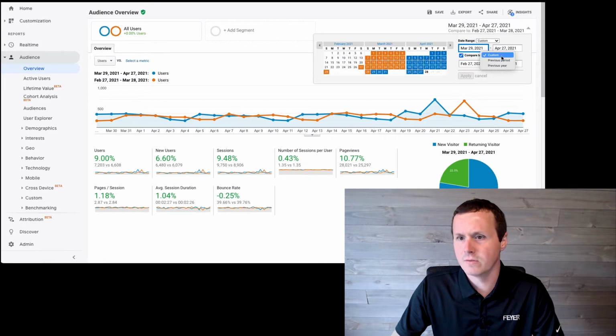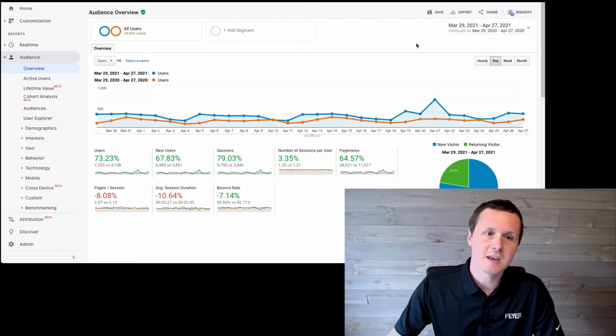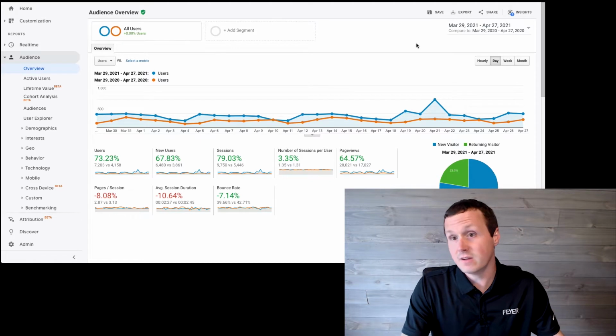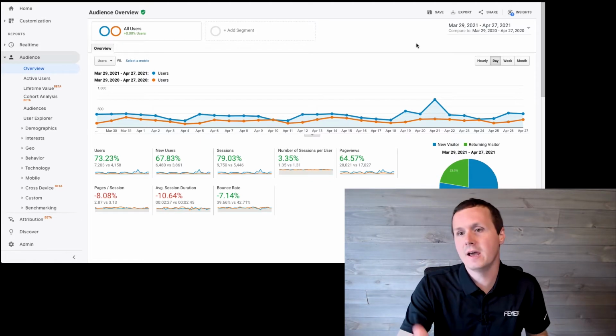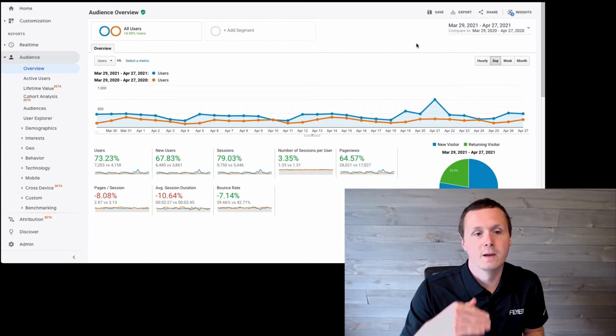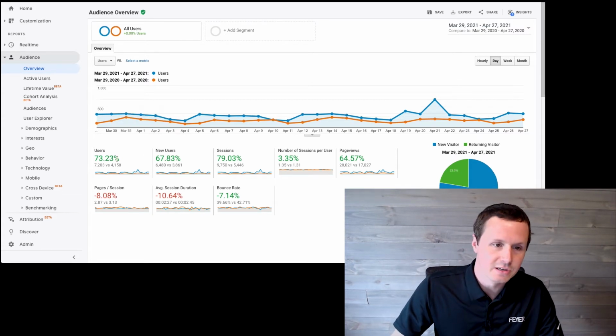I actually have to reload this for it to let me do the previous year. Thanks a lot for that bug, Google Analytics. In this case, we're looking at the last 30 days of activity versus the same date range in the prior year. So we're looking at March 29th through April 27th, 30 days of data in 2021 versus 2020. And the first metric that I want to look at is users.